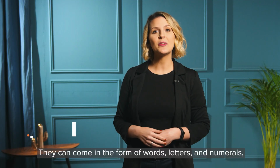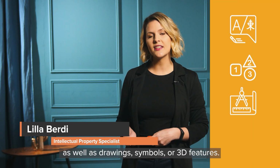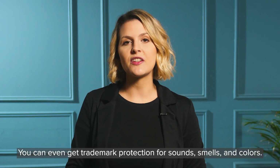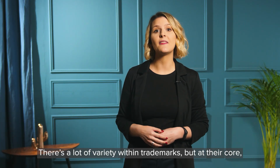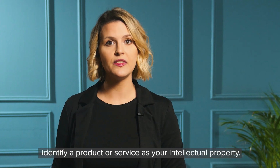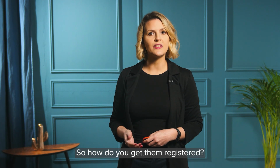Trademarks. They can come in the form of words, letters, and numerals, as well as drawings, symbols, or 3D features. You can even get trademark protection for sounds, smells, and colors. There's a lot of variety within trademarks, but at their core, they all do one thing: identify a product or service as your intellectual property. So, how do you get them registered?